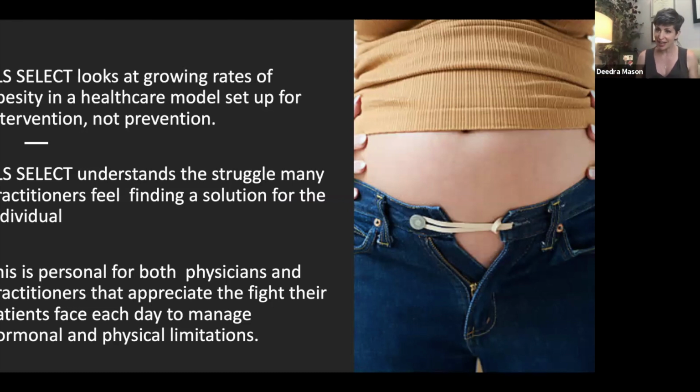We understand that obesity and the healthcare model today are at odds. The healthcare model today is set up for intervention, not prevention, which means we're often reacting to an individual's obesity, their cardiovascular concerns, their blood sugar concerns, or their hormone chaos. What we want to do instead is set both patient and practitioner up for success by giving them a better picture of the obesity presentation or landscape.